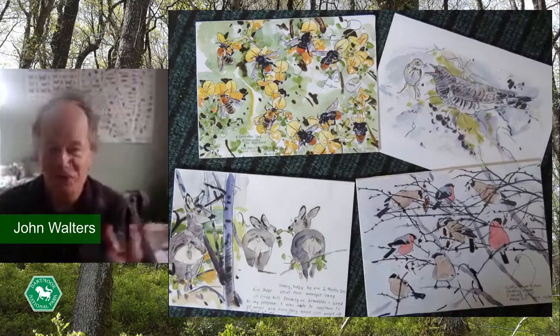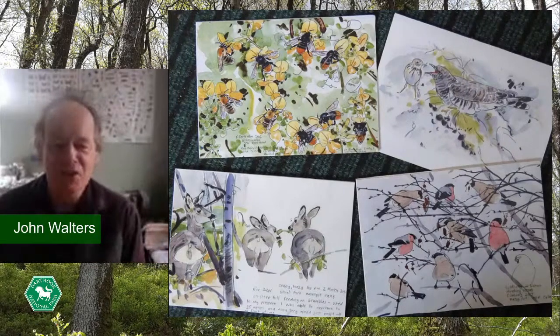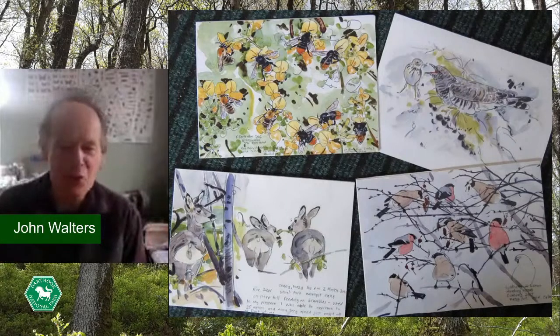So I don't ever draw and paint indoors. I always draw and paint outside. So these are all drawings and paintings, trying to capture the life of the subjects that I'm looking at. So there's a cuckoo up in the right there and some bullfinches, and they'll appear in this talk as well.